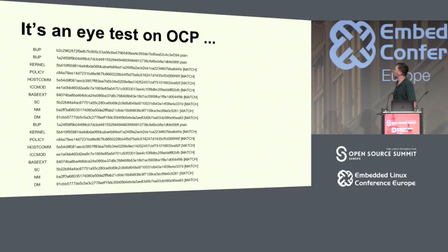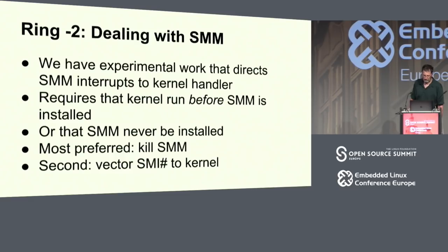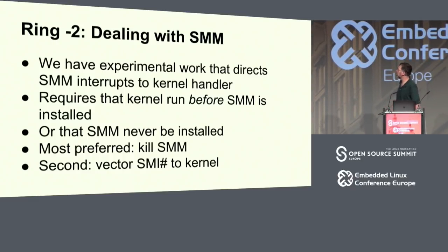On the OCP, this is what it looks like. Again, see the funniness there? There's BUP and BUP, okay? So it's kind of like a BUP that is there for a lot of stuff, and then, I guess, a sub-BUP that also has to run. And ME Cleaner seems to remove everything after the first BUP, and that's why it won't turn on. So that's the ME, and we've made that work on the MinnowBoard and a number of other boards, so let's move on to SMM.